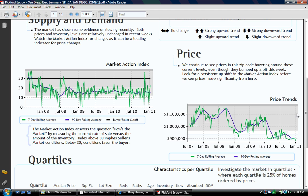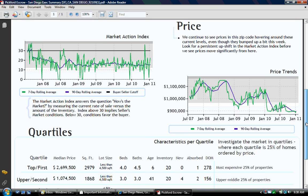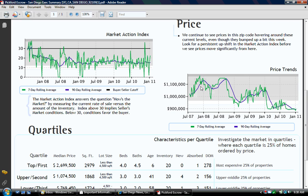Price, geez, well, that's what's really been moving the needle in the media these days. And you really see three sections of timelines here of what price has been doing in Pacific and Mission Beach. You'll see about a year or so of real stable action here, followed by a 10% decline, then another year or so of real stability, followed by another sharp 10% decline. And here we are finding ourselves now in another one of those periods of stable pricing.